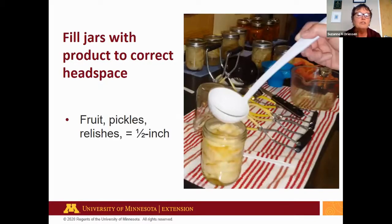And for pickled fruits, vegetables, and relishes, you're going to leave a half inch headspace. Now, headspace is really important. Too little headspace may force food under the lid and into that sealing compound. Seeds can get caught there as well, and you might not get a nice tight vacuum seal. And with too much headspace, the processing time may not be long enough to drive out all that extra air, and it will cause the food to discolor and result in a lower and weaker seal.